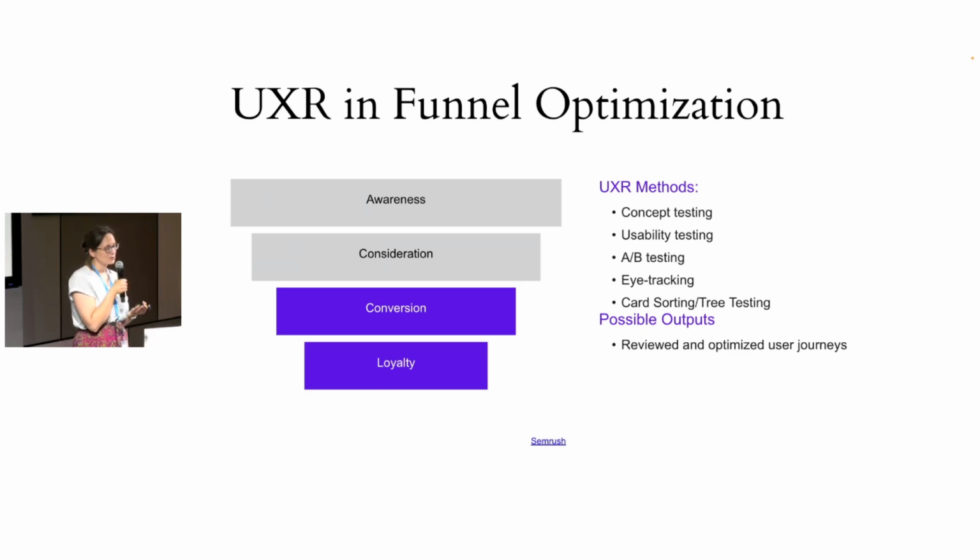We can also do A/B testing, so propose different types of design and see which one works better. Eye tracking, that's the fun part, when we are checking what the user is looking at. And card sorting and tree testing, so we are testing the information architecture, whether the information of the app makes sense. So as a possible output, we would have optimized and reviewed user journeys.